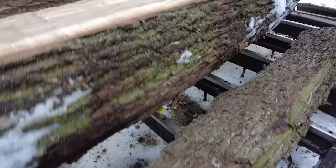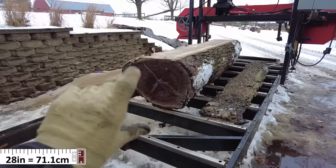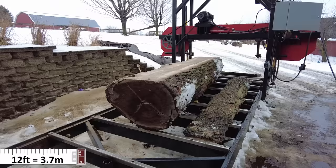I didn't give any measurements on this log. The current cut's at 26 and a half inches off the bed. So as it's sitting down here, it's probably about a 28 inch diameter log down here, which is, what is this, like 12 feet up from the ground. So I think the butt end was like 32 or something along those lines.